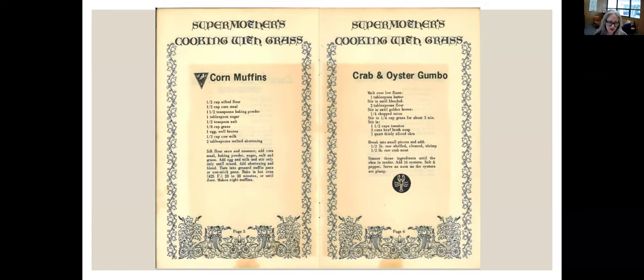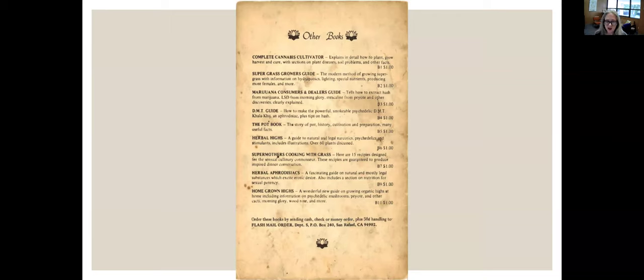There are some hints in the book that students can use to figure out the special ingredient, like the list of other books on the back cover, or the fact that grass was often measured by lids in the recipe. And I had to look this up. I did not know what a lid was. But for those of you who may be curious, marijuana was measured in mayonnaise lids. So you could get a mayonnaise lid of marijuana. But by having these unknowns, it gives students things to figure out. And I think that's key to making this a successful exercise.